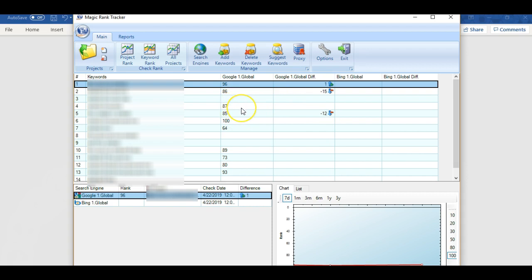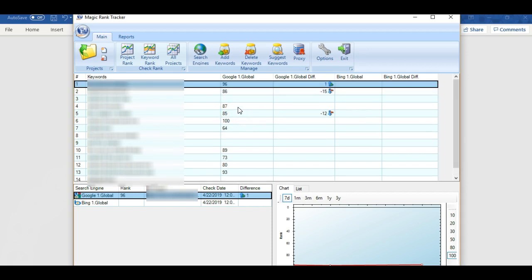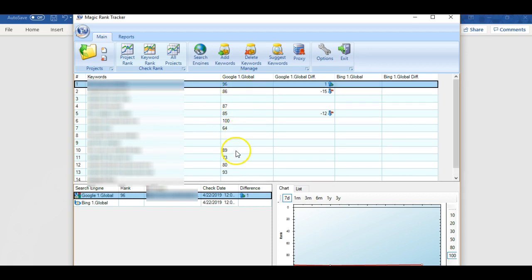The main reason is probably because of the changes, and they'll probably fluctuate up and down for quite some time, until I publish the press release. So this is where we are right now. A lot of this is basically page 7 to page 11. I'm ranking anywhere between page 7 and page 11.